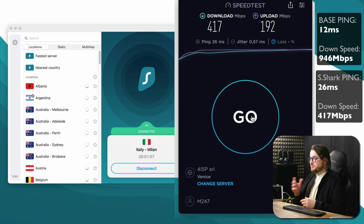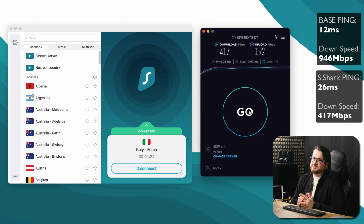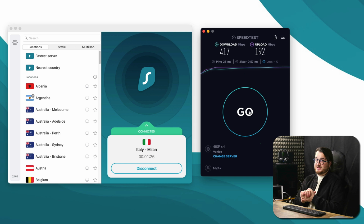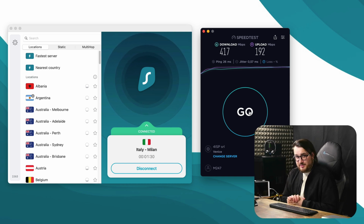And if you want to download a file or watch a movie or anything of that sort, that's the download speed. That's what we're looking at. And here, it's 407 megabits. Yes, a substantial reduction from the 900 megabits, or almost a gigabit, connection that I have here, but it's not bad. Let me also explain why it's not bad.